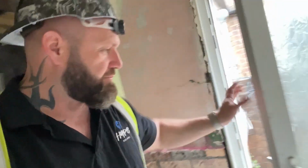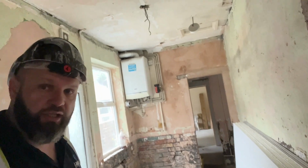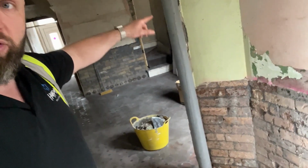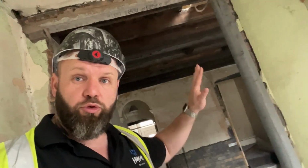So anyway, into the kitchen. As you can see, there's not much to talk about in here because we've just done the rip out. What we have found is that the existing drains go down here, and it was hidden behind this wall, so it was all boxed in, we couldn't see it.